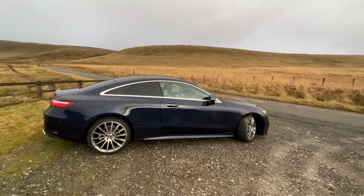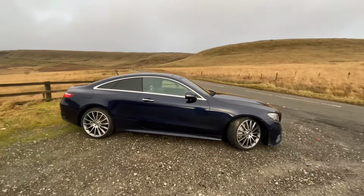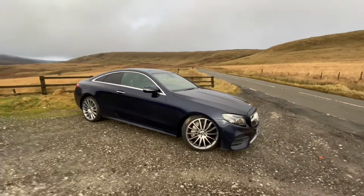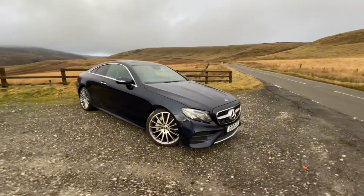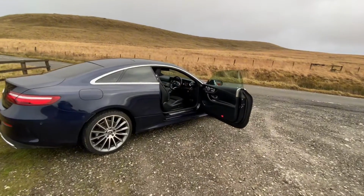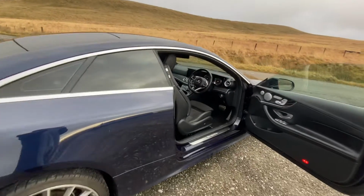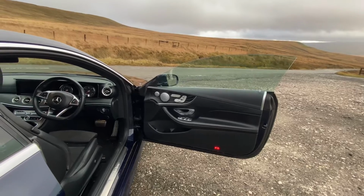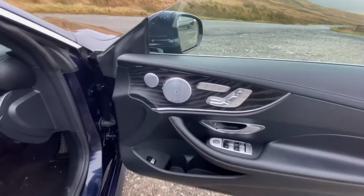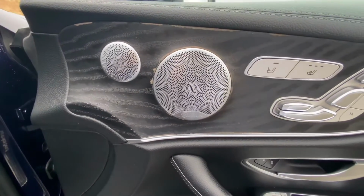Today I'm in a 2018 Mercedes Benz E220D. It's an AMG Line Premium Plus, which means it's packed with lots of added extras. I think we can say it's an absolutely gorgeous car, and it comes in a metallic Canvasite blue. With the Burmeister sound system, it can certainly belt out the tunes.